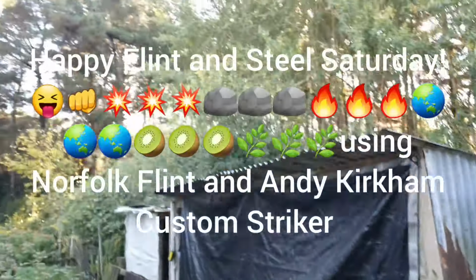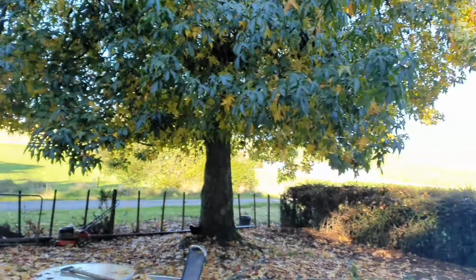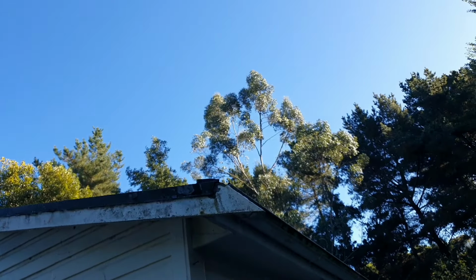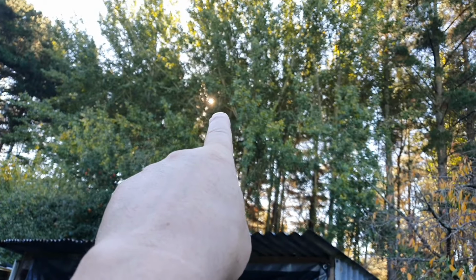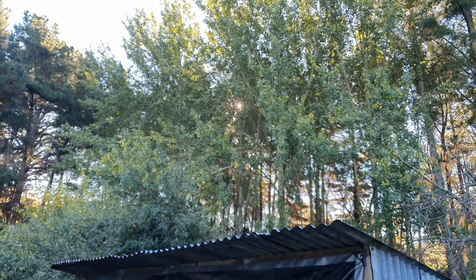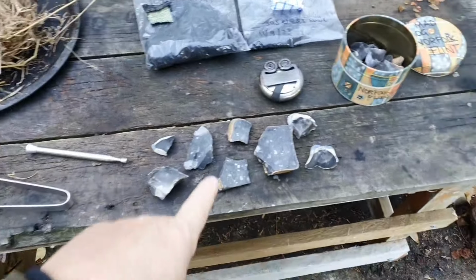Another gorgeous day here in Ruawata. Look at that beautiful blue sky. Everywhere, look at that out there. Beautiful blue sky. And dead gummit. We're in the shade, whānau. You can just make out the sun through there. So it's just not getting high enough over these trees to bless us with its glory. But hey, we're still here making fires. That's the main thing.